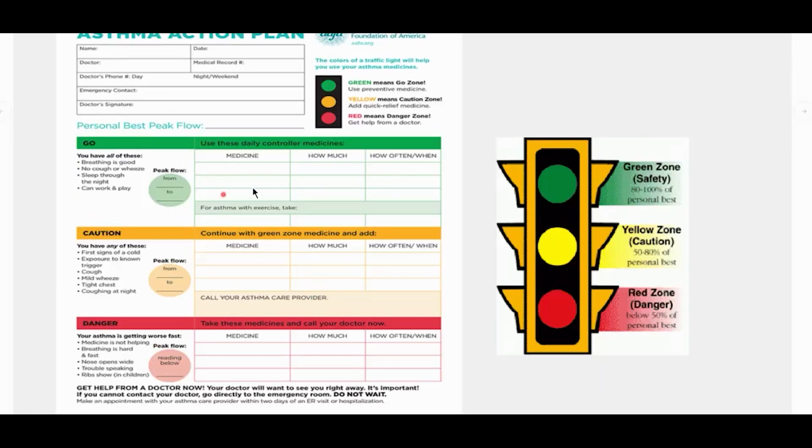This is an asthma action plan. This talks about things to do at home, that sort of stuff. So a lot of it goes with teaching. But that's part 2 of chapter 20, and that wraps up everything with unit 2. We're done with that, thankfully. Unit 2 is dedicated to diabetes and all the respiratory stuff.